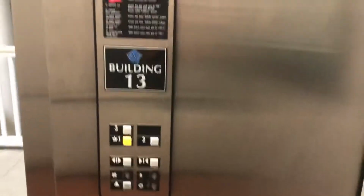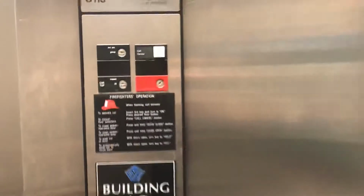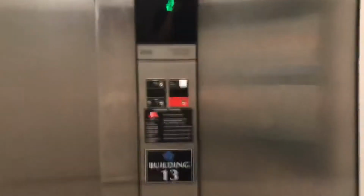Short beep. We'll get the cab view going down. Here's your cab view. It's a pretty nice Otis elevator. Kind of creaks, but it's okay. Nonetheless, a very nice installation by Otis. We're going to take one more ride up to 2.